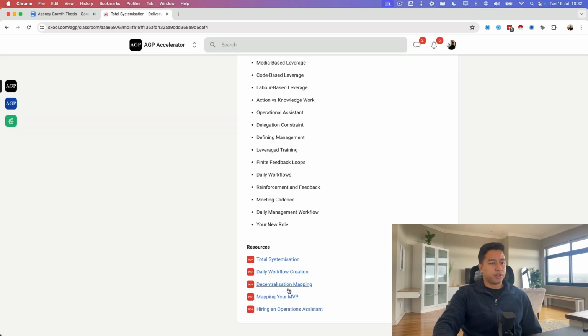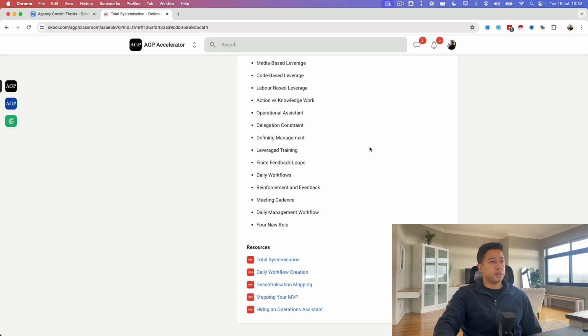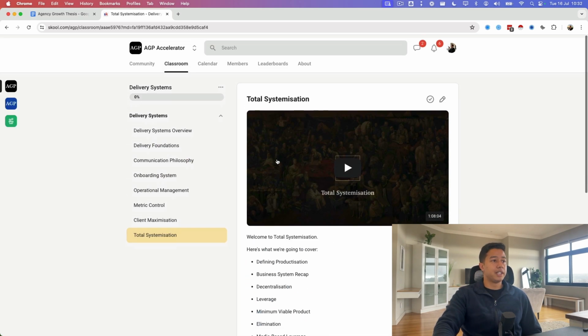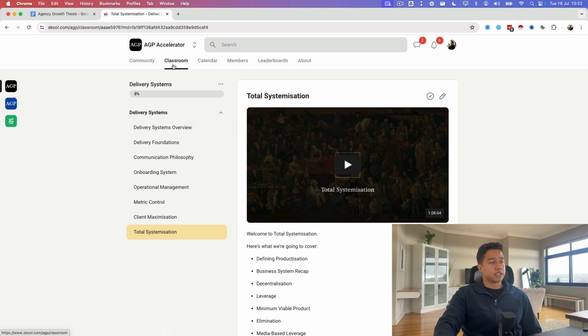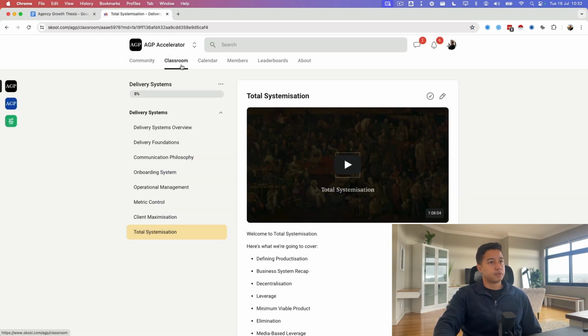Also exact workflows on, for example, how to get an operations assistant. So the exact workflow for doing this, the job posting, literally everything. And it's all documented here so that you can follow this in your own time. You have access and you understand everything, right?